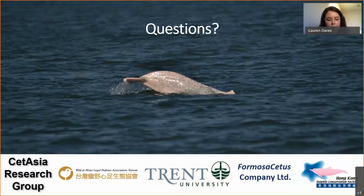And the other thing to think about with shipping traffic is, even if the noise being made by shipping traffic is not directly impacting their communication, it can stress these animals out. So if there's a sudden loud noise, they might flee from an area, which increases their risk of entanglement.